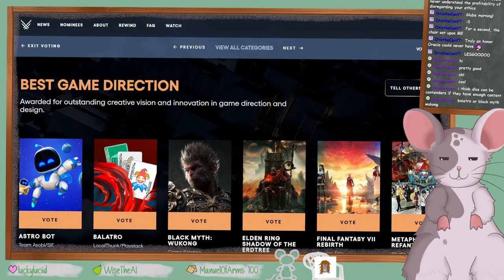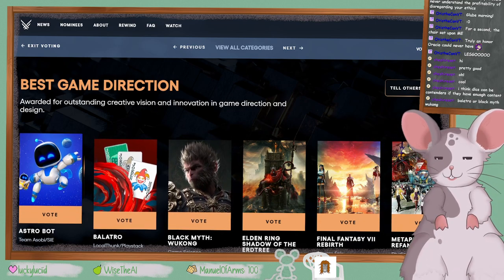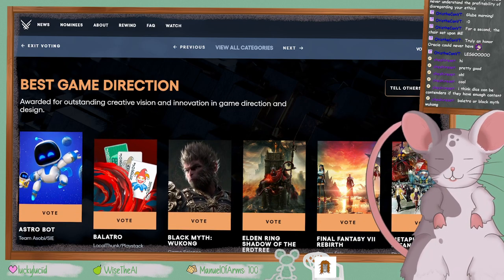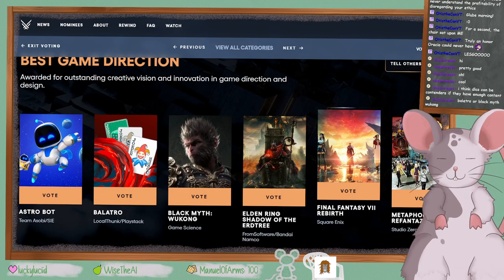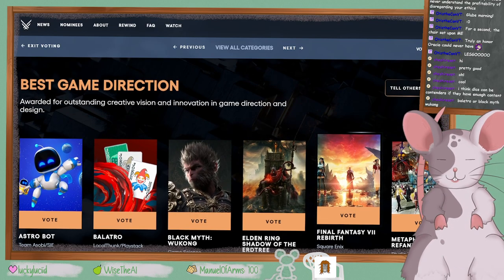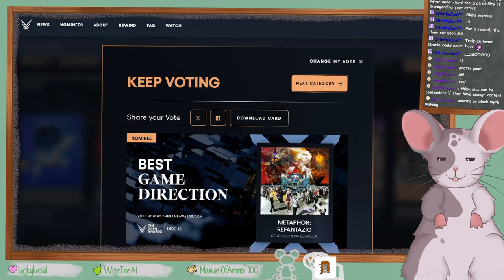Balatro or Black Myth Wukong? I haven't played either of them. I do think Astro Bot is really cool, but I also don't think it did anything new. And honestly, I don't want to vote for Final Fantasy VII because I also haven't played it. Maybe I should play more games. I'll vote for Metaphor again because that's the one I played.